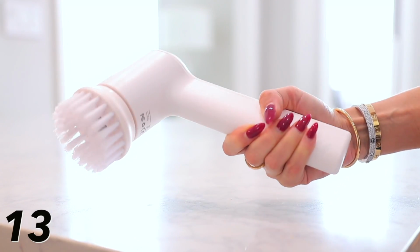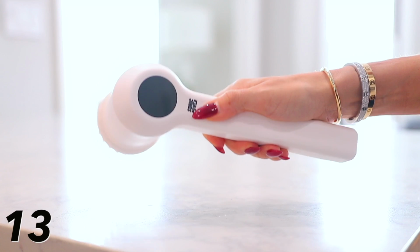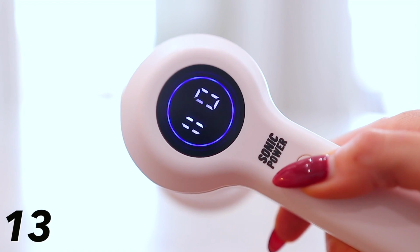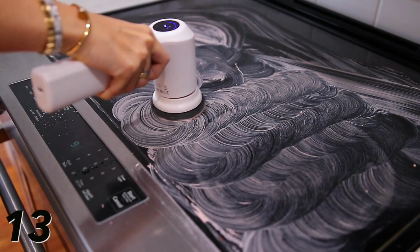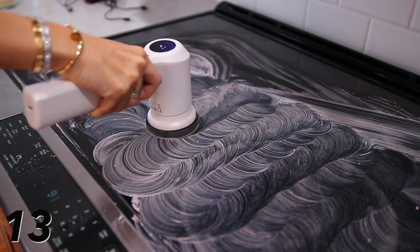And then we have the electric scrubber brush, which is so viral on TikTok. It's viral on Amazon. It's viral on Instagram. I mean, literally everywhere. If you do not have this, I'm telling you, you should get it. It's going to make your life so much easier when it comes to cleaning. It literally does all the work for you.